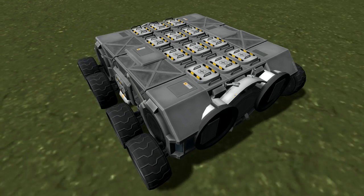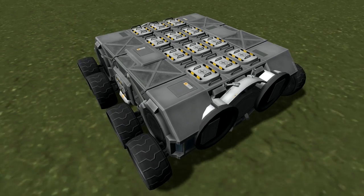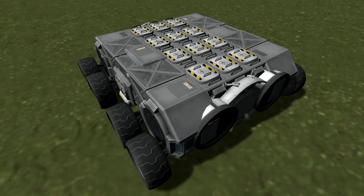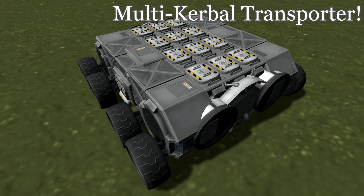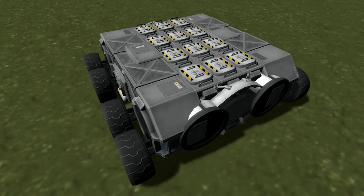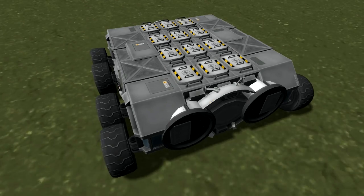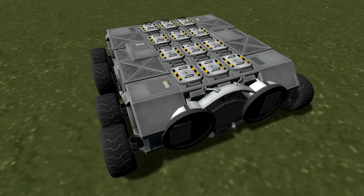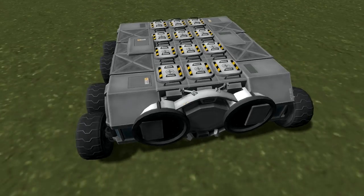Here's one of those designs that you look back on and you wonder what in the world you were doing when you came up with it. This thing carries a full 18 Kerbals, all of them in Mark 1 lander cans. Now, the reason that I did this may have been to make it look better, or it may have been to do something else. I can't really remember, but it was undeniably a bad idea.